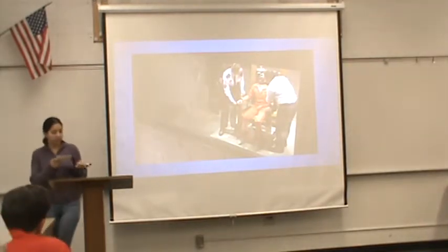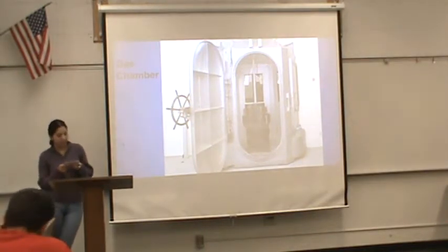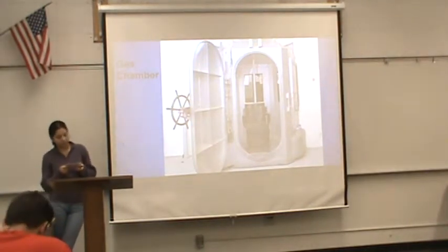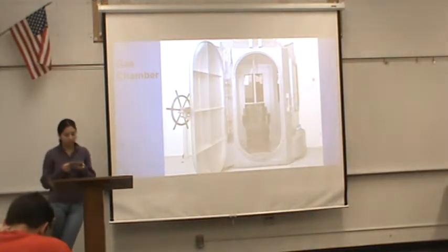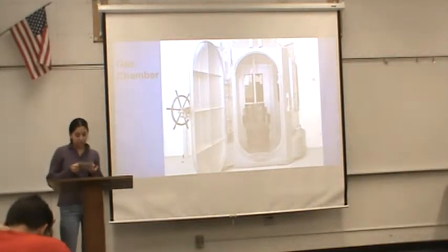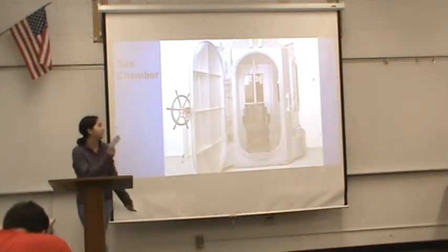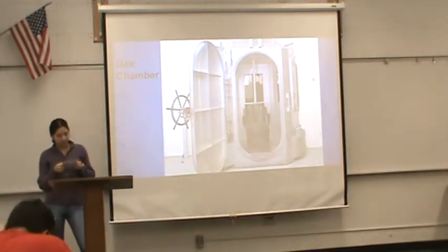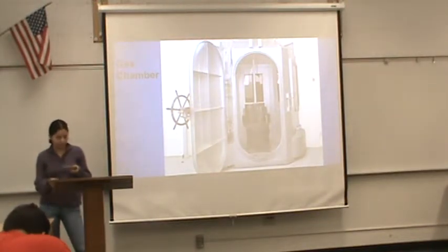The last method of execution is the gas chamber. In 1924, the use of cyanide gas was introduced in Nevada, and they believed that this was a more humane way of execution. For this execution, the inmate is strapped to a chair in an airtight chamber. So in there, you can see that the chairs are there, so you put the inmate in there. And then after that, below the chair rests a pail of sulfuric acid below the legs.